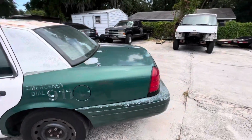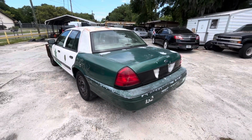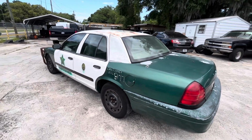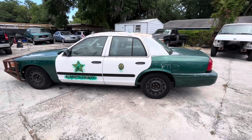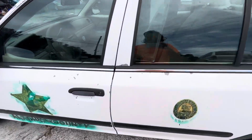I want to sell the pair of them for $6,000. Really, that's what I want. I want to sell the pair for $6,000, for both cars. That's what I really want to happen here. And I think it's the right thing. These cars need to stay together, damn it.